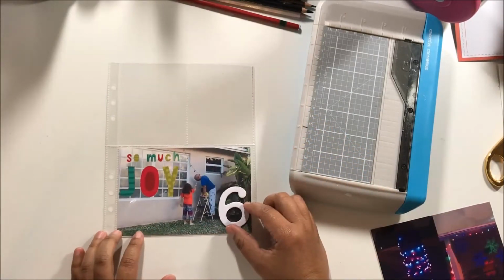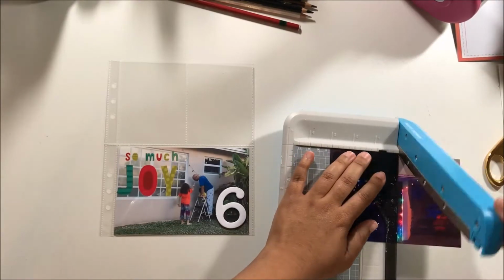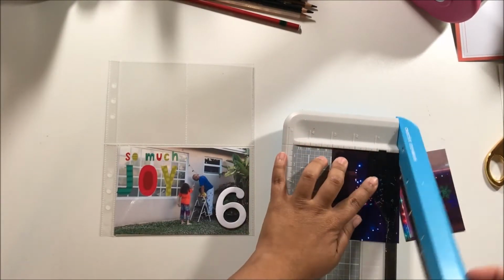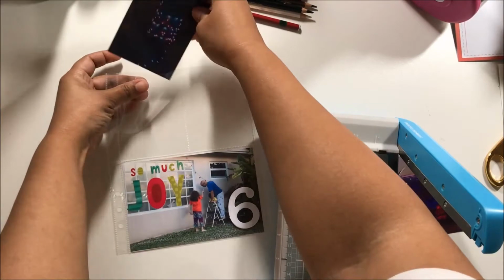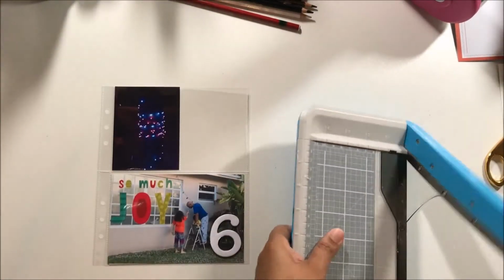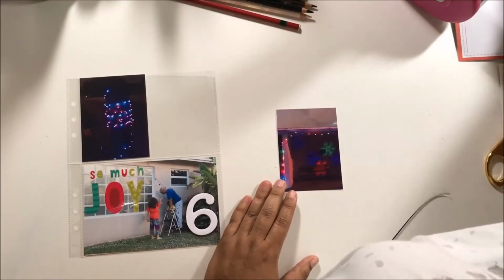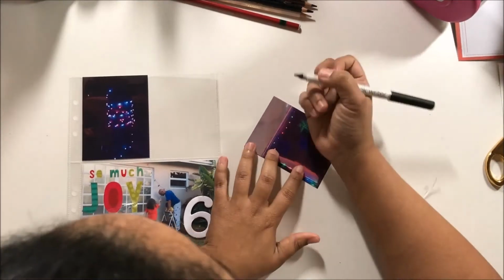And my day 6 for my December Daily album is now complete. The whole thing with December Daily is focusing on a story. It's not your entire day that you need to tell, it's not a day in the life project, it's a Christmas album. So I keep it simple.